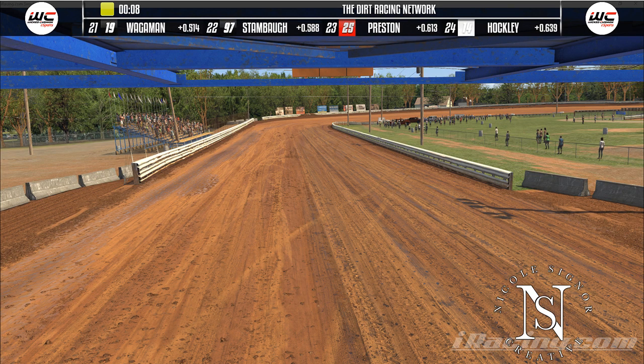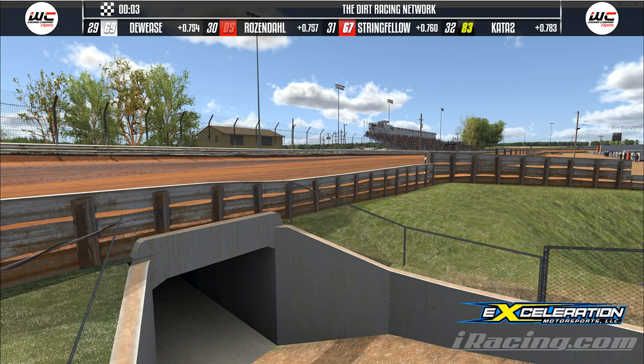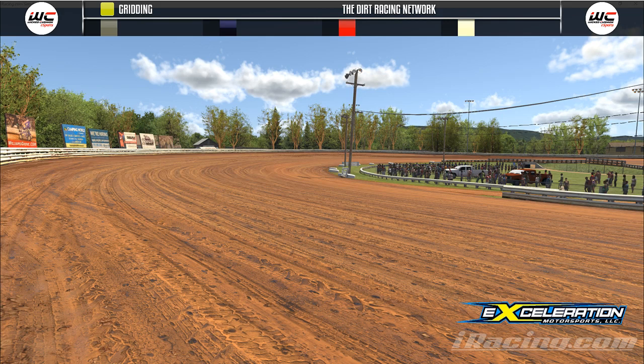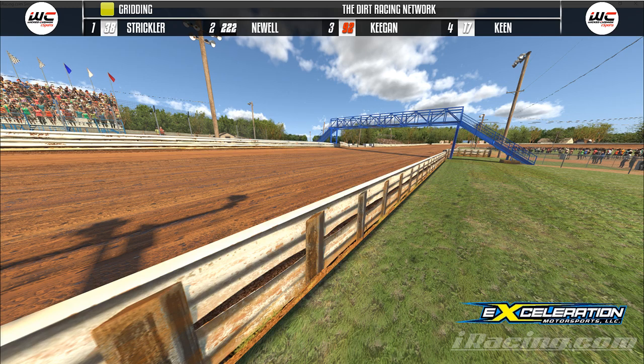They had about 41 or 42 cars checked in for this one. Getting ready to go to the heat races. We'll tell you exactly how many heat races it is going to be as soon as they have everything settled out and they get ready to start here. Heat race number 1 going to grid out on the front stretch for us. Five heat races on tap.